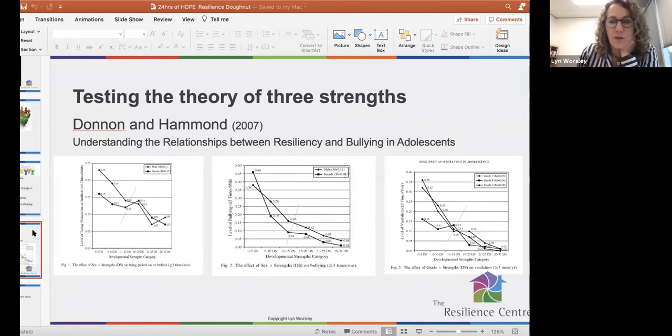In our research, just to give you, for those nerds like me out there who like to look at how to test theory, the three strengths, there is a beautiful piece of research by Donnan and Hammond in 2007 where they had a list of about 36 strengths that they had seen with people in their research, and really good research on resilience. What they found is that, these are the number of strengths down the bottom, and they clustered them into groups, and up here is the level of being picked on or bullied.